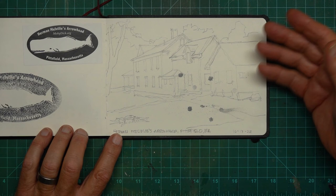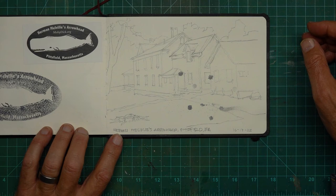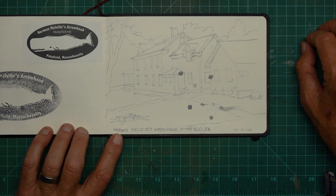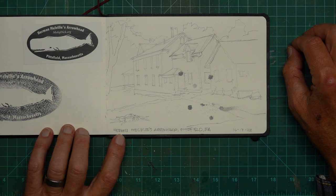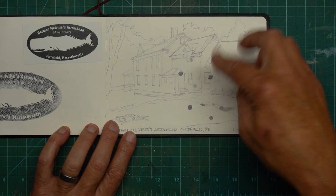The following day, we went to Herman Melville's house, where he wrote Moby Dick. The name of the house is Arrowhead, because they found arrowheads in the field as they were working the fields around there. The tour was to start at 11 o'clock. I think I started this sketch at about 10 minutes till 11, so I was trying to get down all the basics of it. It started to rain as I was sketching, and the rubber stamp here got dripped on, and when I closed the book, it put these spots all over it.